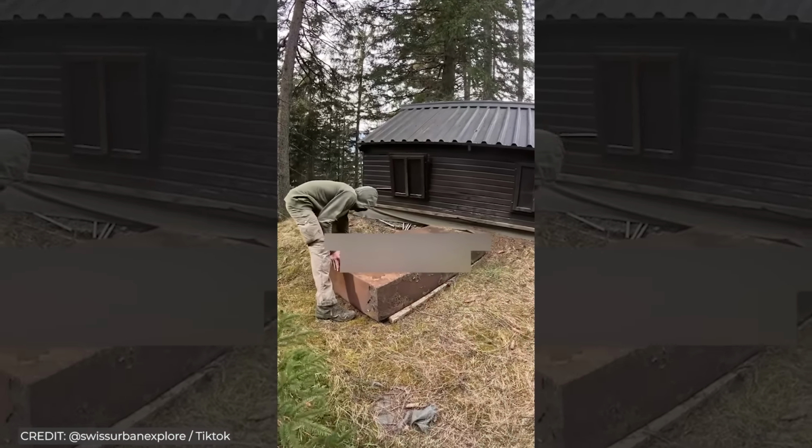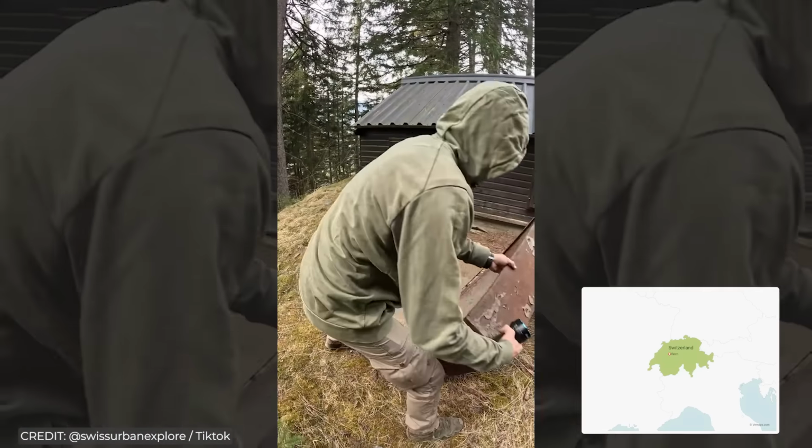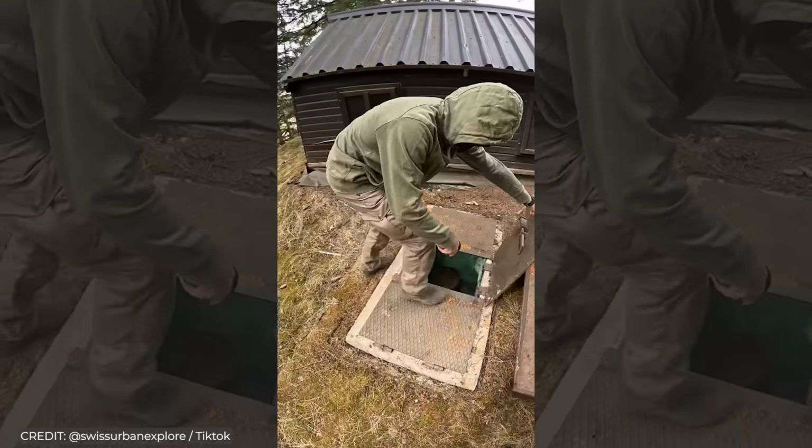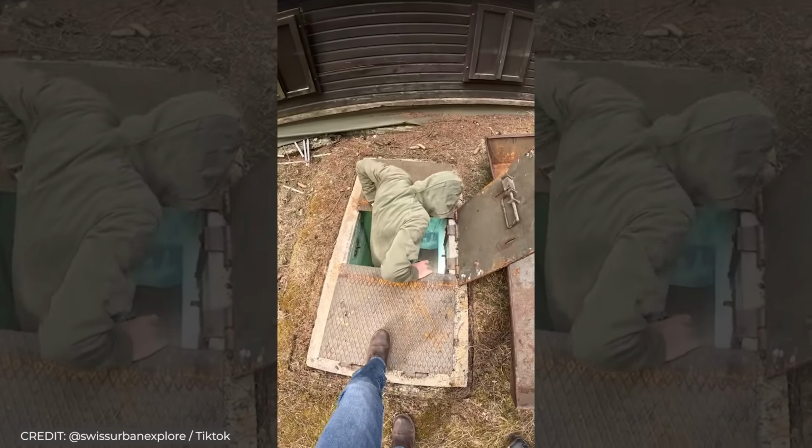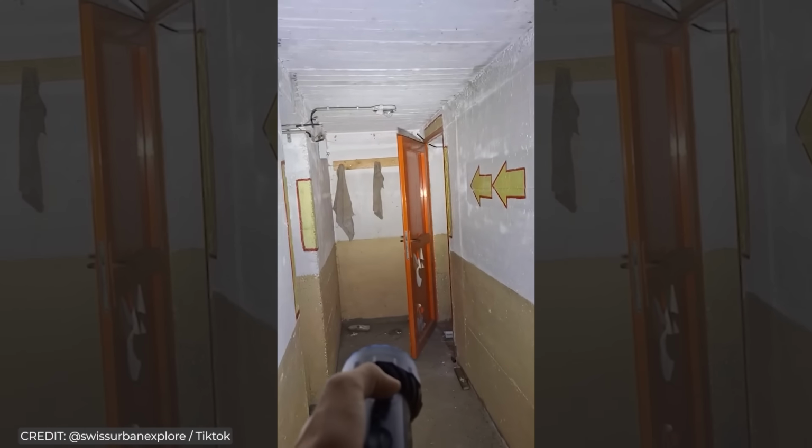This urban explorer in Switzerland found a hidden bunker entrance disguised near a forest cabin, leading down into a maze of glow-marked corridors, the kind of civil defense shelter common across the country.